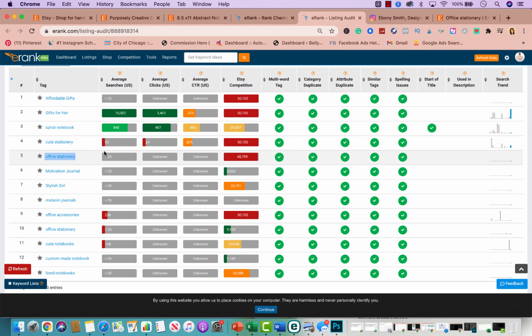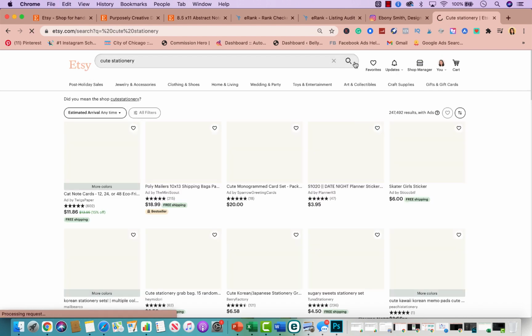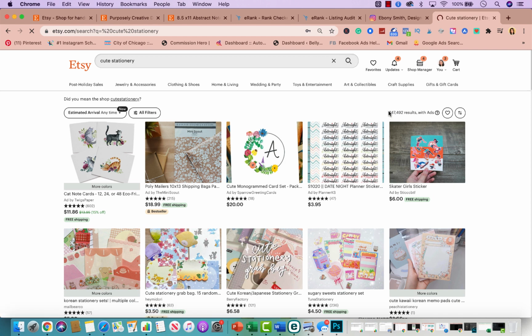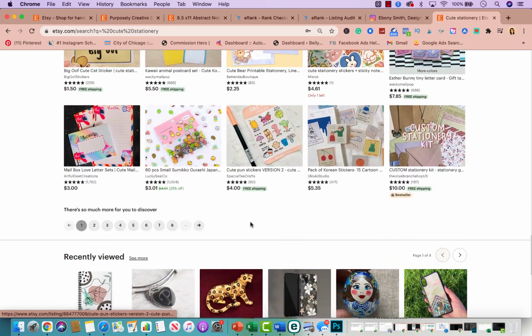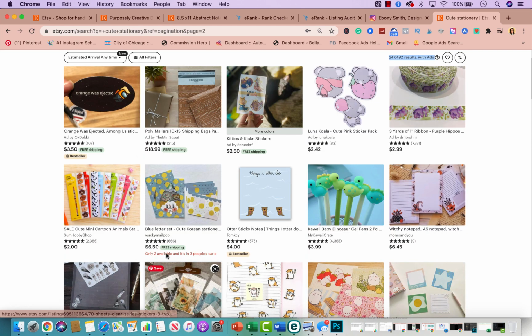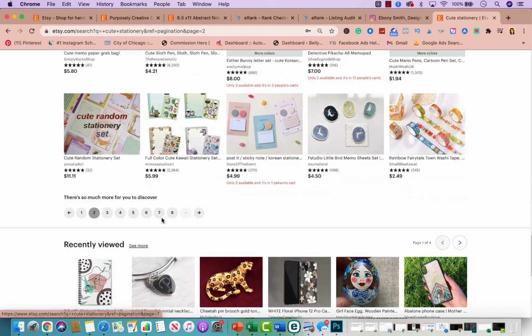Now, if we do, let's say this one, cute stationery, that one might have a little bit more. You do a quick search. That one has a lot more, 247,000 people. So as you can see, this is the quickest way to check the total amount of people competing for that term. And as you can see, if we browse here, your listing is not ranking on page 1 at the current moment, right? And it's not ranking on page 2 either. And who knows, it might be on page 7 or 10. You will have to go through these, but it might also be on page like 50. You don't want to be on that page.